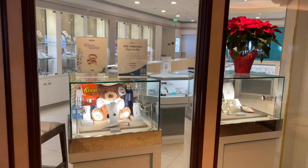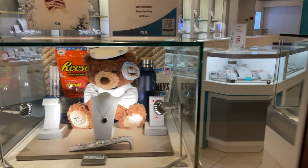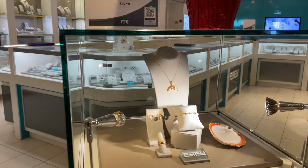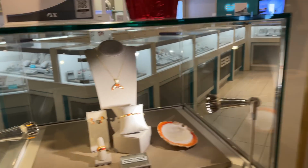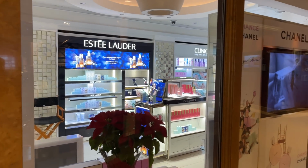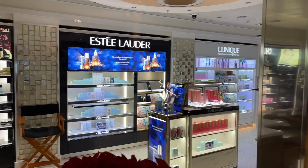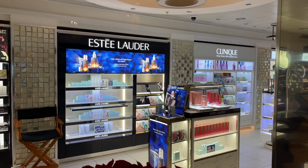So right next to all this singing and dancing in the atrium are 2 levels of stores. You can buy jewelry, you can buy clothes, you can buy camera equipment, you can get all the makeup and Clinique products that your heart desires. So if you like shopping, you can spend part of your sea day shopping as well.